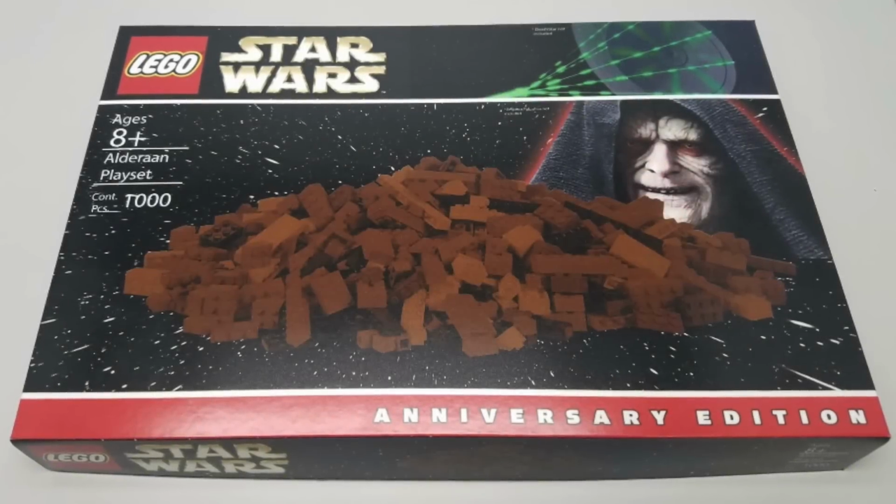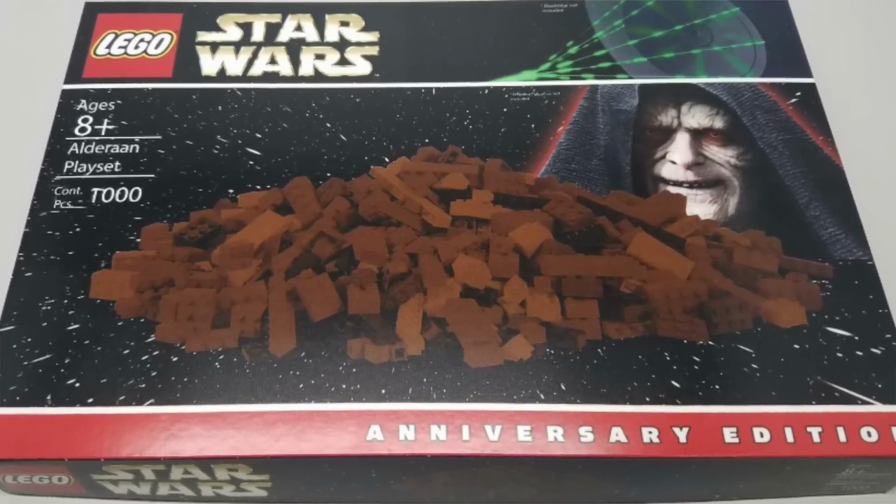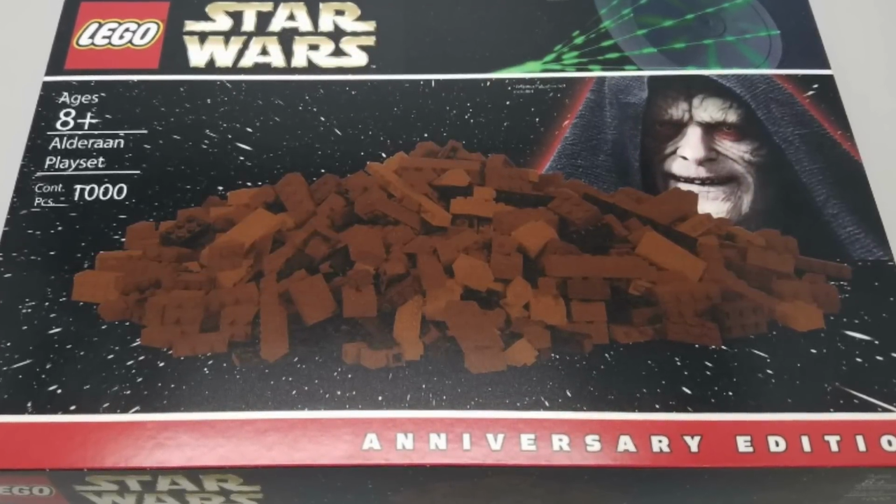And lastly, my favorite meme set, I mean, how could it not be? He put so much effort into it. The Alderaan playset, the physical Alderaan playset. It does not get any better than that.